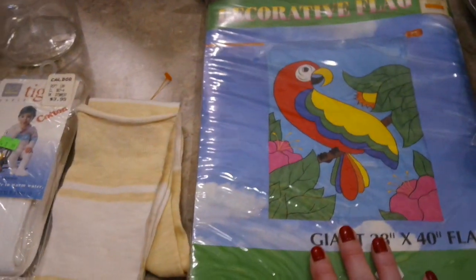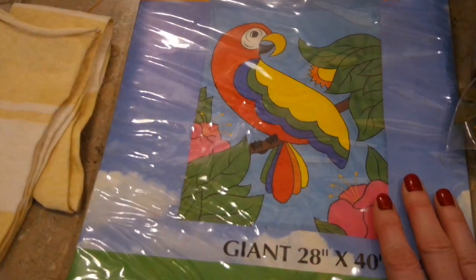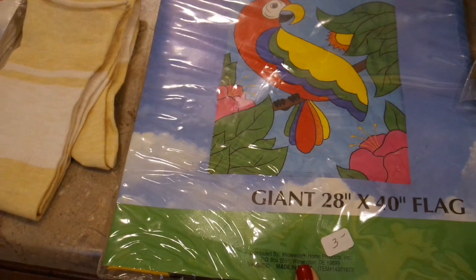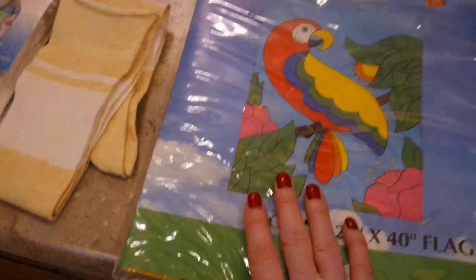Found this beautiful summer flag, but I actually bought this at an estate sale. This was originally $7 at Big Lots, and I got it for half of $3, so I paid $1.50 for it, but I can't wait to use this. This is an embroidered parrot flag. It'll be great out by the pool.